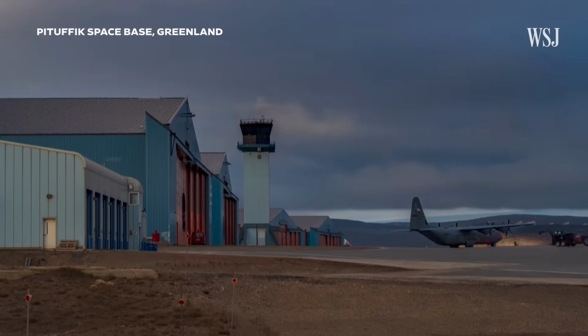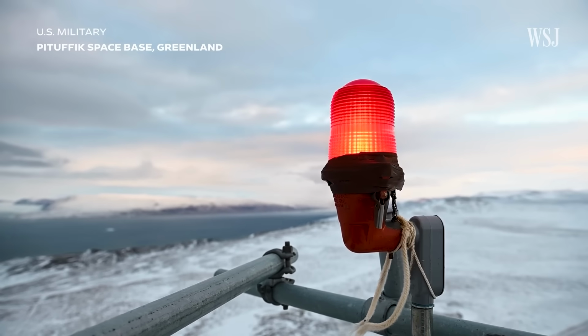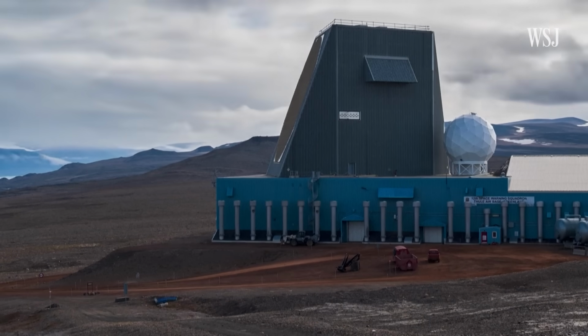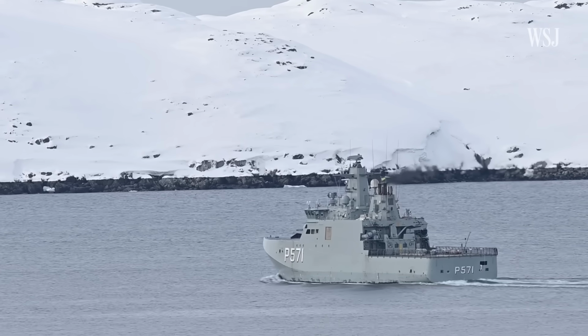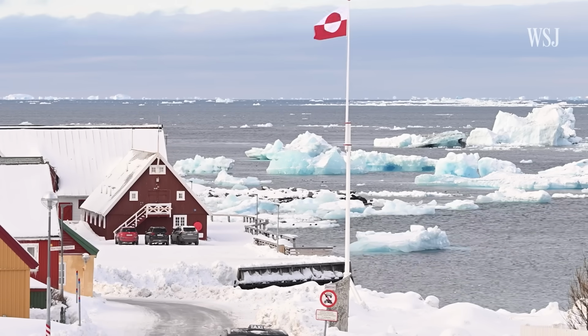At Pituffik, the U.S. has upgraded early warning radar systems that are designed to detect intercontinental ballistic missiles, potentially from Russia. And it's got space surveillance systems as well that help support the missions of NORAD, the North American Aerospace Defense Command, which is the U.S.-Canadian Joint Command. In contrast, Denmark has only ever had a minimal security presence in Greenland. The basic division of labor has been that the U.S. has taken care of whatever is needed for the defense of the North American continent, and the Danish defense has taken care of Coast Guard, civilian Coast Guard functions, etc.